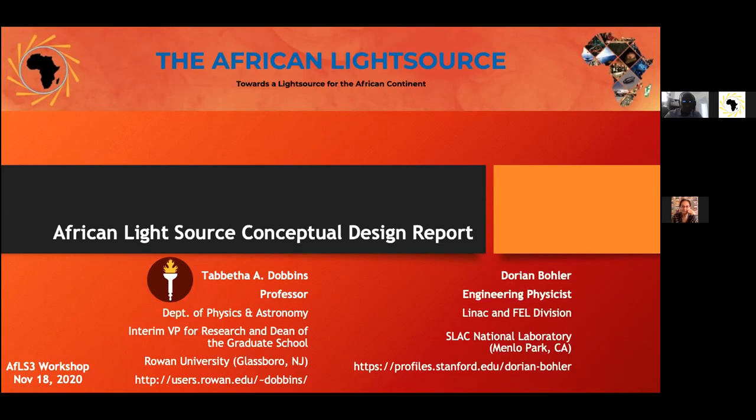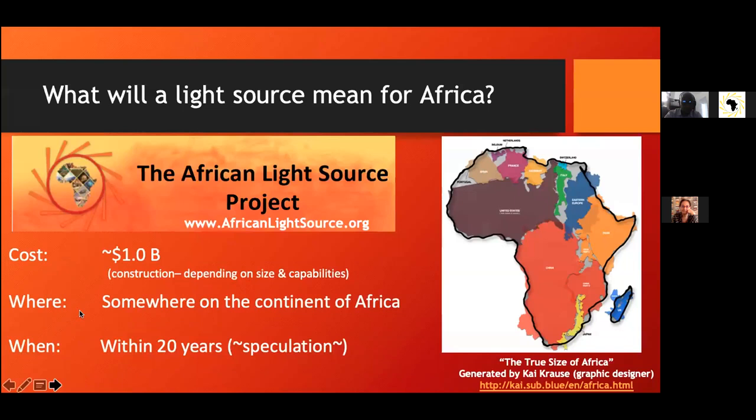We see the conceptual design report of the African Light Source as a starting point to begin to discuss with ministers of science, with presidents, with leaderships in the continent of Africa about this project, so that they can really have a good concept of whether they can position it in their country. We think this is a very integral part of the entire process, and I would like to walk you through a few steps of what we have done so far in getting to a conceptual design report.